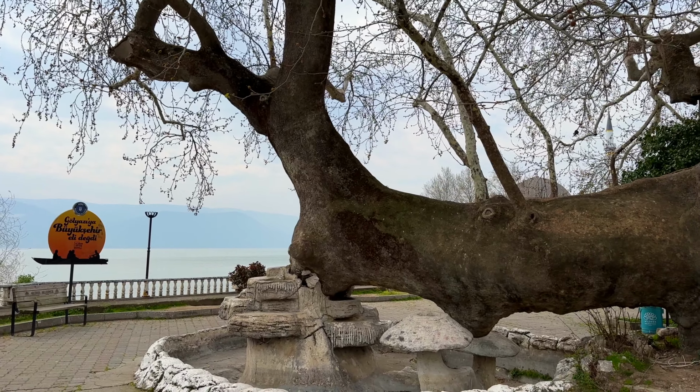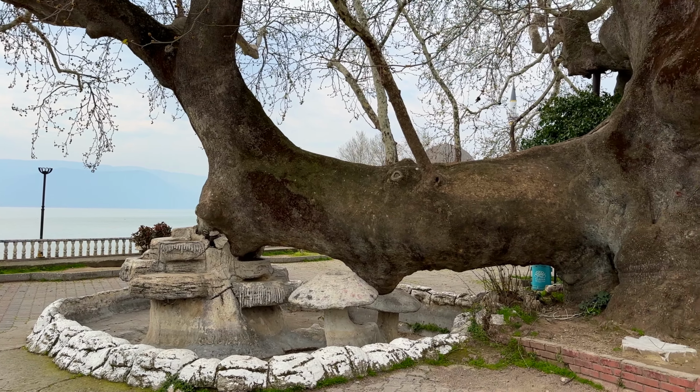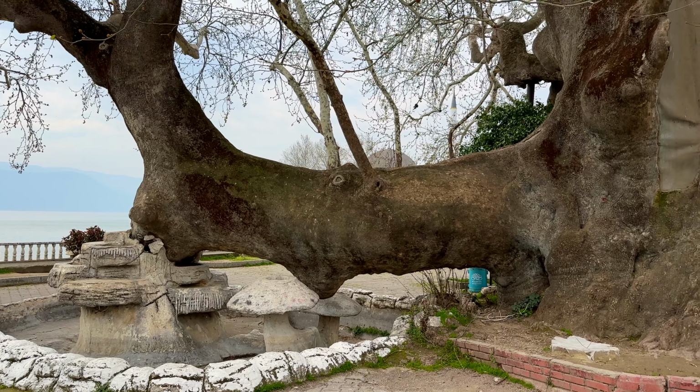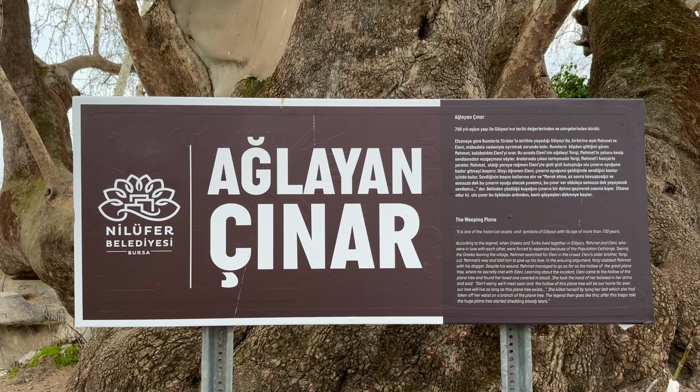Near the lake, there was a massive tree that's estimated to be about 750 years old. Apparently this tree is called a weeping plane or oriental plane, and from what I can tell, it's a type of sycamore tree.